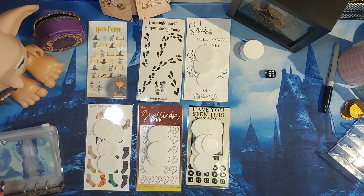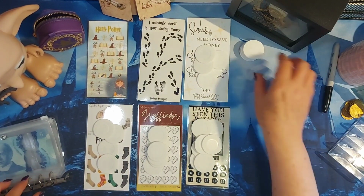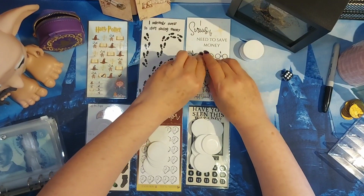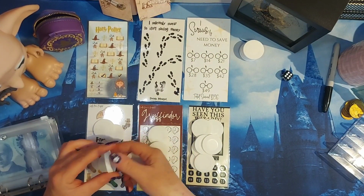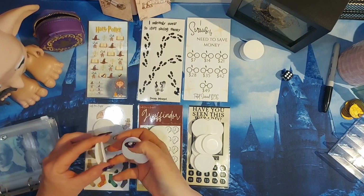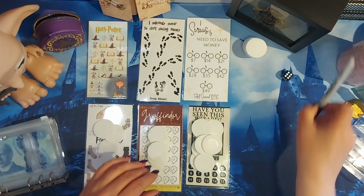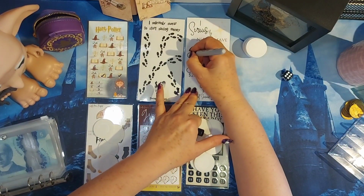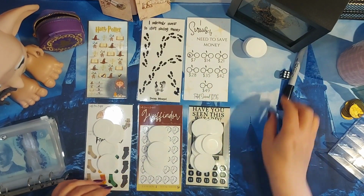So anyway, that was number 1, my annual expenses. And number 2 was my month ahead snowball. So those are the ones that just got money. And then I seriously need to save money is getting 1, 2, 3, 4, $5. So now I only need 2 to finish the first pair of glasses, which is good.